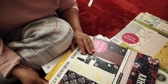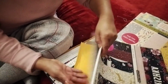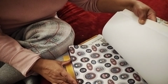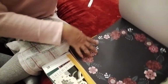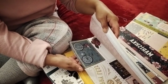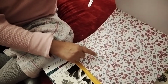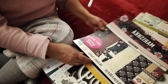So this one is Mariska. Paper pad. 12x12. Hot buy. Look at this. How pretty. Oh, that burgundy. Wow. I like these. I love these because I hang them up on my wall. I don't cut into them. I try to put something in the middle and I'll hang them up on my wall. Sweet home. Ooh, I'm going to frame that. Ooh, I like this. Look how pretty. Ooh, look at the love words. Nice. Wow.